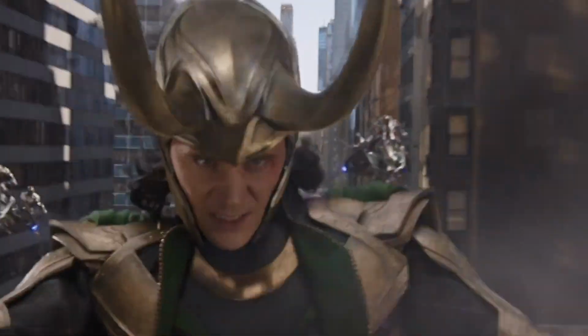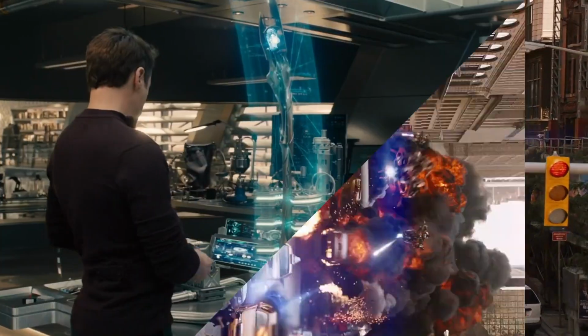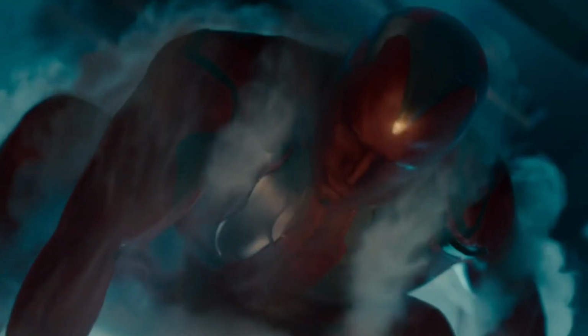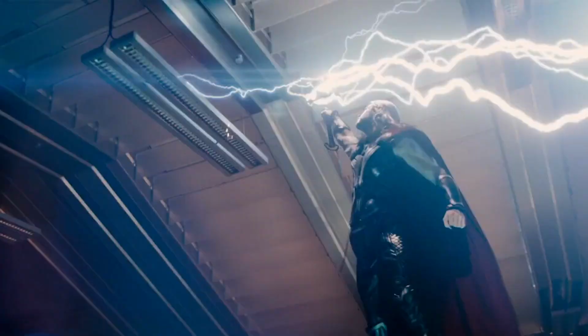At close range, it's a devastating weapon, and this magical artifact has an even more impressive power. It was able to give sentience to Ultron and Vision, an act which even the mighty Mjolnir is incapable of.